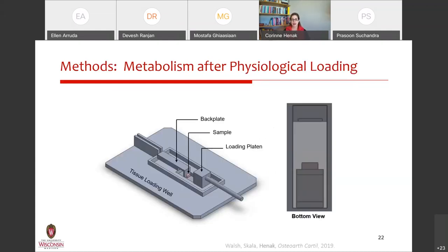For both physiological and traumatic loading, we developed custom loading devices that sit on top of an inverted epifluorescent microscope. So this is the setup that we used for the physiological loading, where we applied a single compressive load across the cartilage. In this case, we achieved peak bulk strains of up to about 30%, but our strain rates were quite slow. So at most 20% per second, but generally in the single digits of strain percent per second.